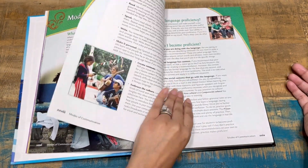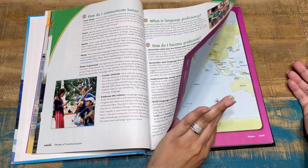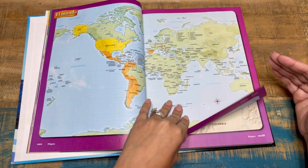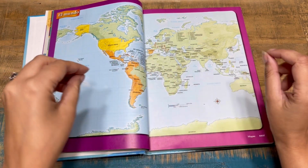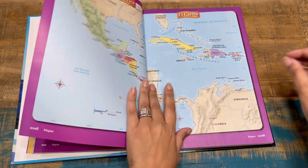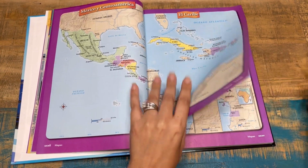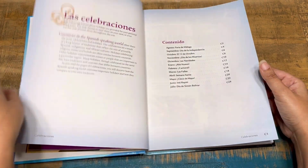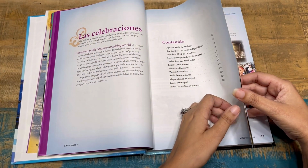Modes of communication, what it is. This is all part of the introductions. How do I become proficient, and just giving them tips throughout. Then they're going to have this little map so they can see, as they're studying Spanish, the different areas that they're focusing on. So you will have a map of all of that right embedded in your textbook. I really like that.